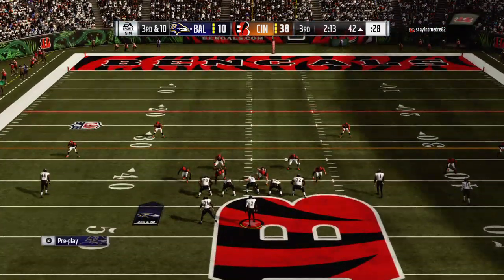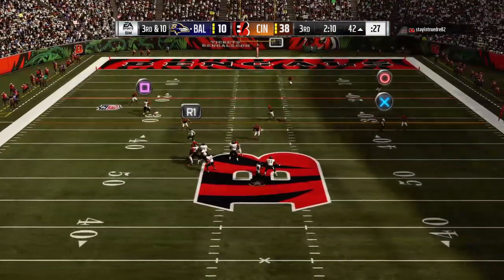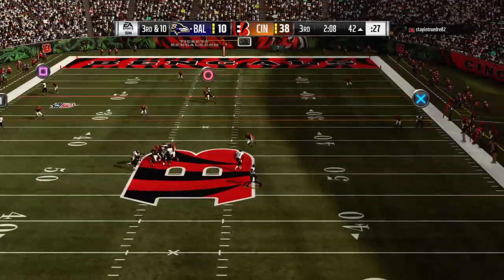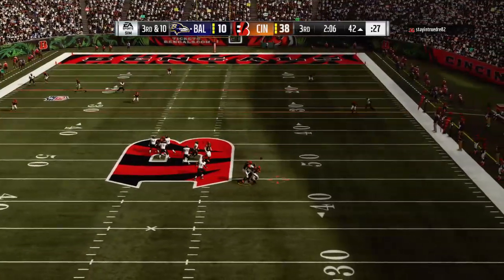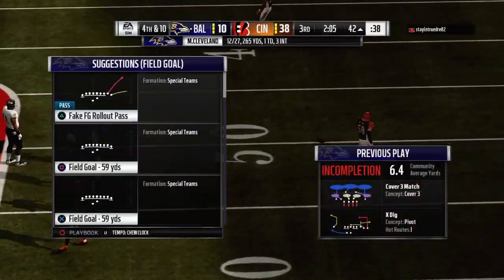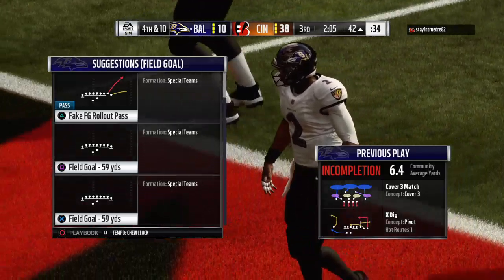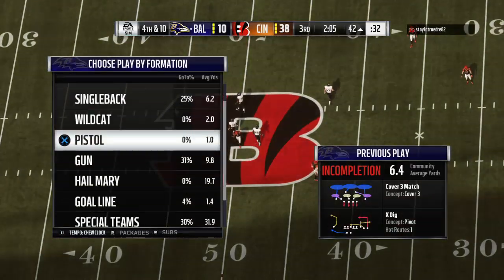You know, he's one of those tough guys that wants to answer the bell each and every play for his team. That might be throwing off his accuracy. And he'll be hit as he releases it, and that'll fall incomplete. Sometimes it's just not your day. There's another failure right there on 3rd down.